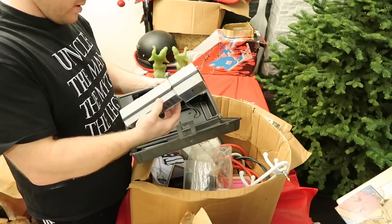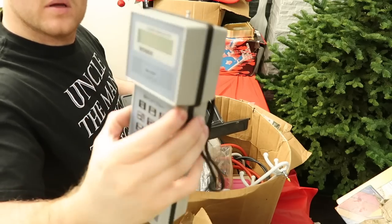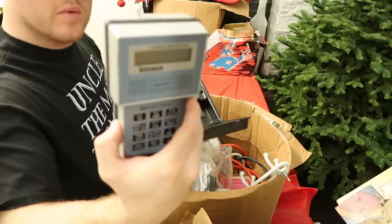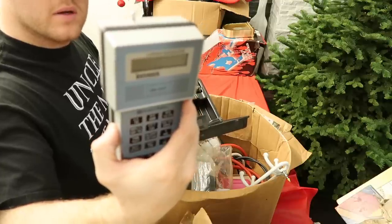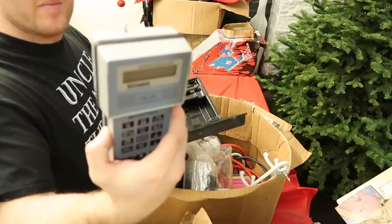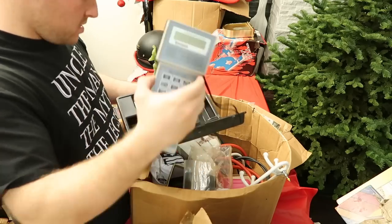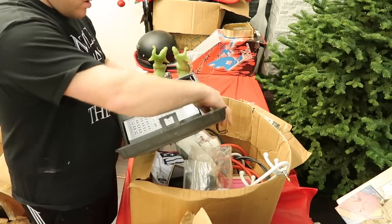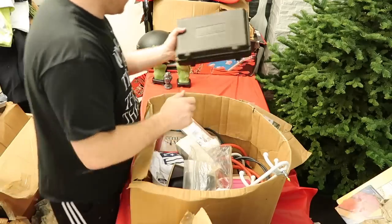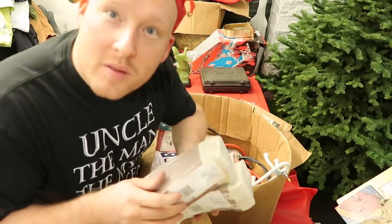This unit equals for exceeding the minimum performance standards. Oh, it's like a walkie-talkie, or it's a compass. It's a magnetic compass. Wow, this may be worth some money. So, I'll have to see. Comes with some case.